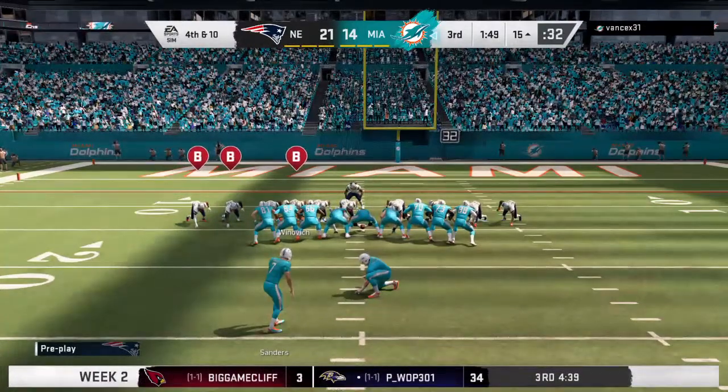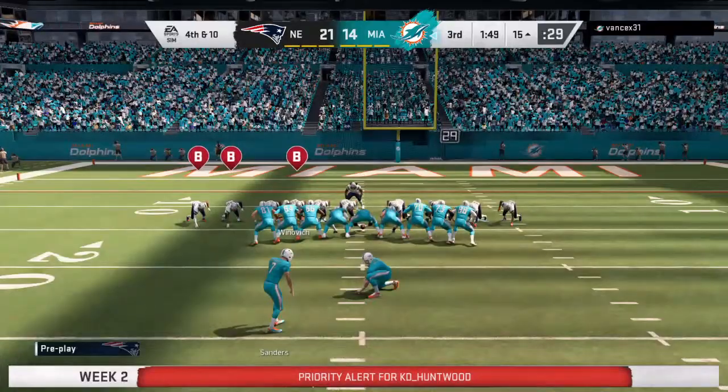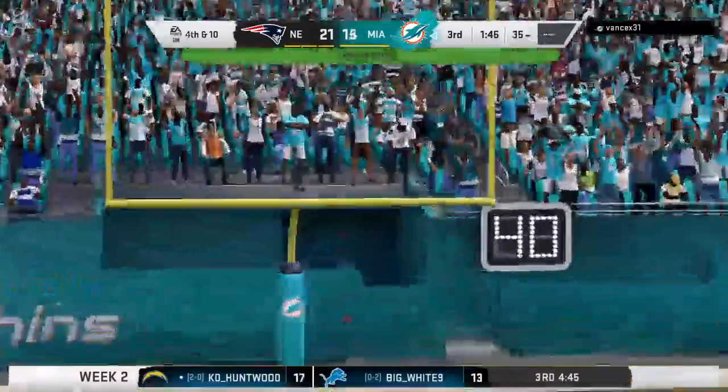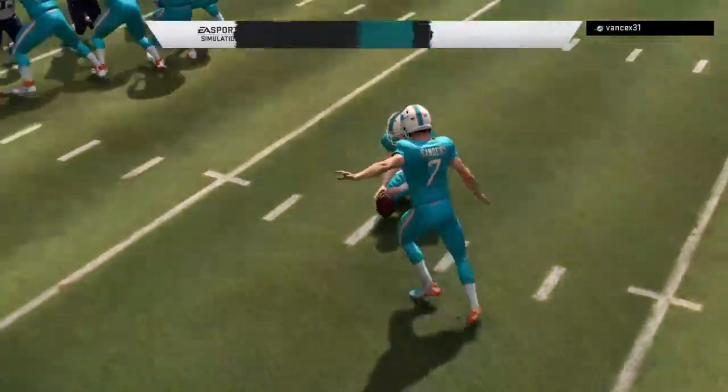Johnny Blady. Sanders' kick is good. And that'll bring him back within 4.